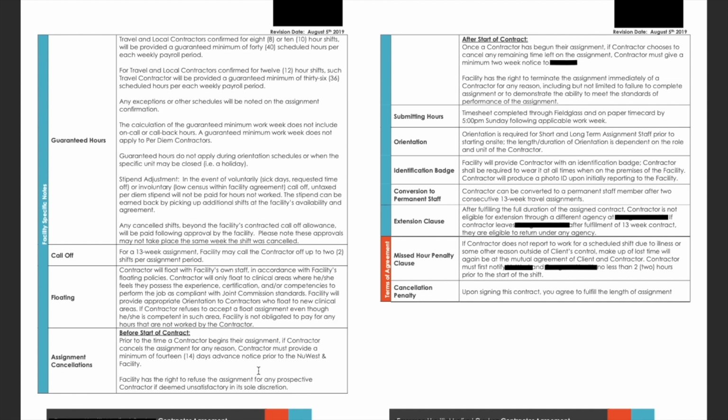This talks about assignment cancellations. This basically just says that the contractor has to provide a 14-day notice if they want to quit before their assignment begins. Also, this says the facility has the right to refuse the assignment for any prospective contractor if deemed unsatisfactory in its sole discretion. So that is important. That means that the facility can cancel your contract for anything that they deem unsatisfactory. So that is very interesting wording, and that definitely protects them.